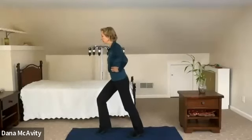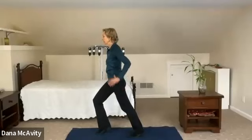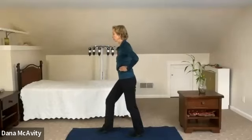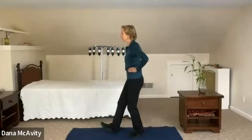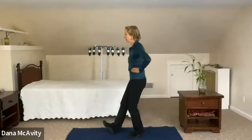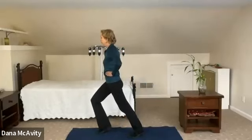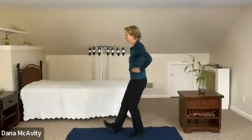So shift forward, lift the heel, back leg straight. If the back leg isn't straight, it's not getting stretched. Okay, shift back, lift the toe. Front leg is straight. Shift forward and tuck the tailbone under when you're doing this so that the muscles rather than your pelvic area is getting the stretch. Shift forward and lift the toe up.